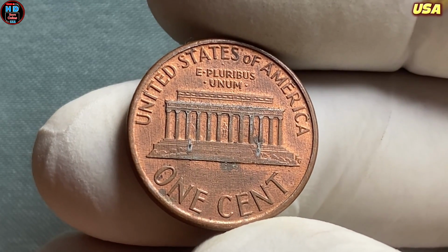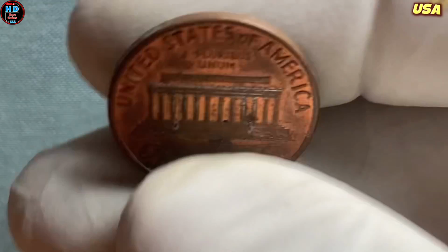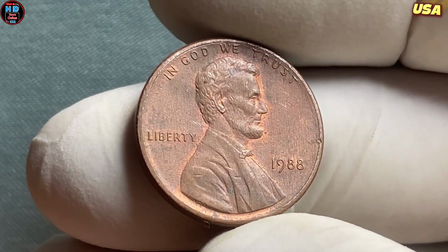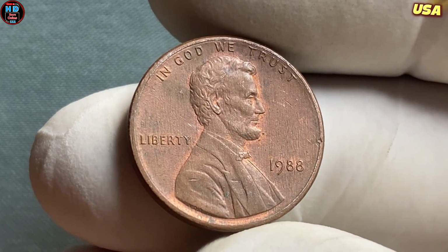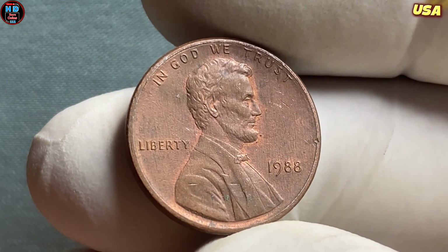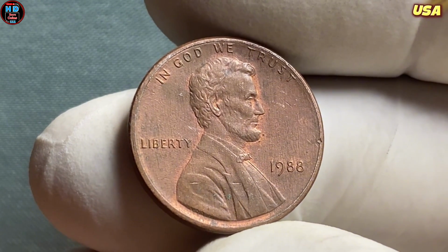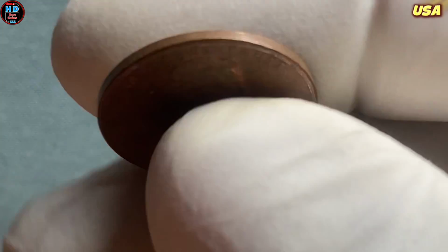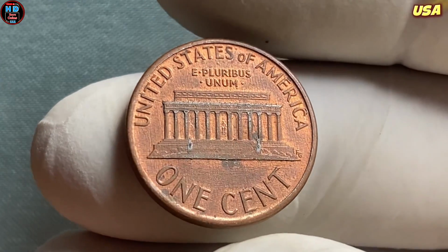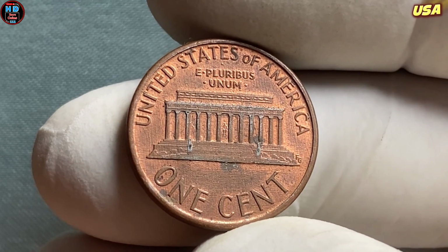Over the years, it witnessed subtle design and metal composition changes, yet its meaning remained constant, a tribute to honesty, perseverance, and leadership. In 1988, the penny was struck in copper-plated zinc, a formula introduced in 1982 to save production costs. This change gave the coin a lighter weight but also introduced new possibilities for minting errors, and some of those mistakes turned out to be worth thousands.